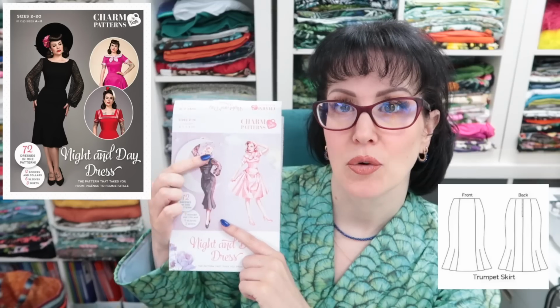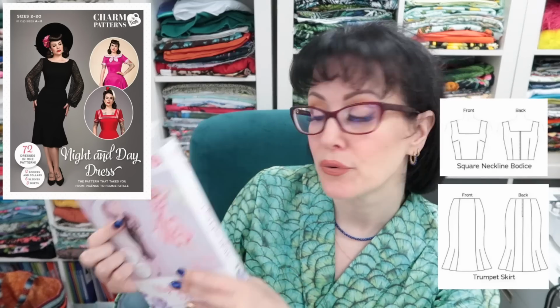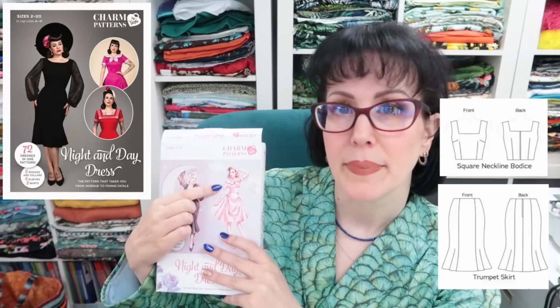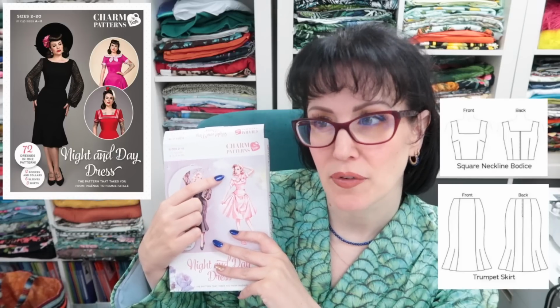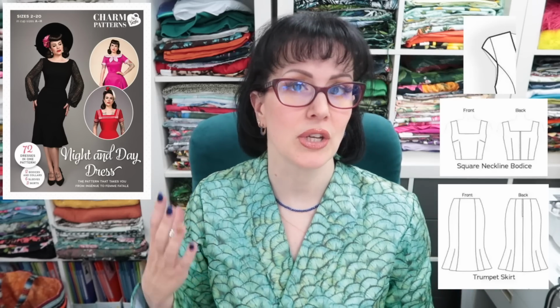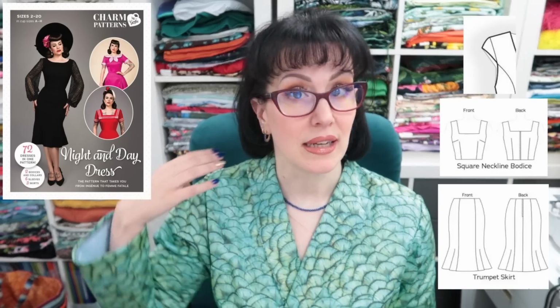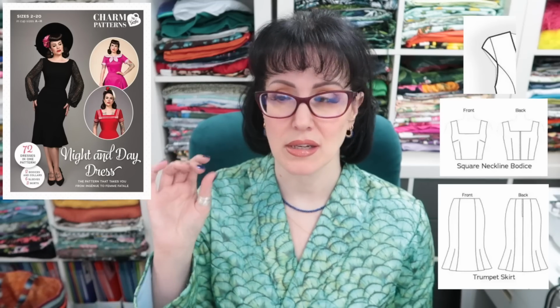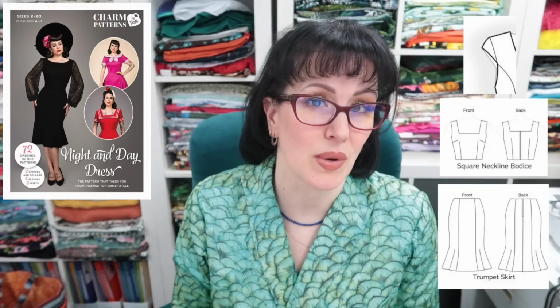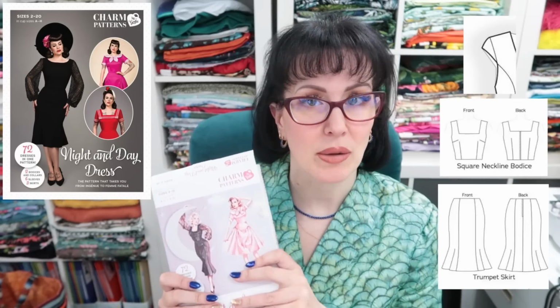Having said all that, I'm still going to try and do the night and day dress this month, and I'm going to try and please my patrons and do the trumpet skirt with the square neckline, and I'm probably not going to do the short sleeves that they've got on the pattern because I am not a huge fan of that. I'm going to try and do the little cap sleeves that I did on the red silk dress that I rescued in December last year. I really like those little sleeves. The ones that I put on the red silk dress do need some tweaking because they were slightly restrictive, although I haven't tried that one since I've lost weight, so it might fit better now. But yeah, that's what I'm thinking.